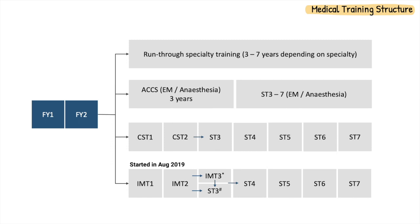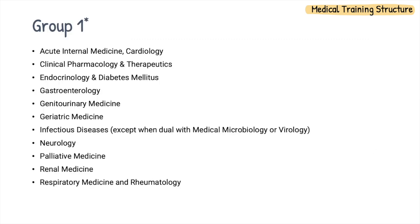Apart from run-through specialties, the other 3 options will allow a period of more general training before pursuing your future specialty. A few notes about the new IMT or internal medicine training. This curriculum started in August 2019 with the first batch of doctors recruited into IMT1. IMT has 2 main training pathways, which includes Group 1 and Group 2 specialties. The Group 1 specialties are main medical specialties that support acute hospital care, which are shown.